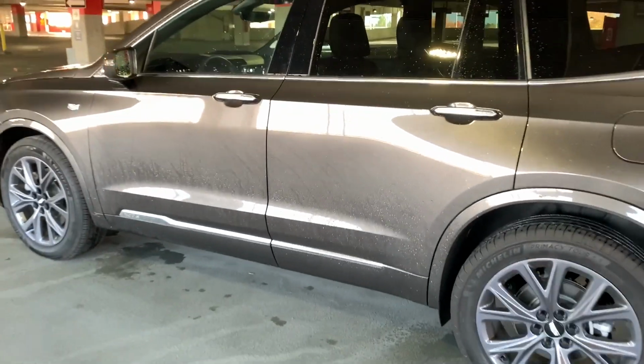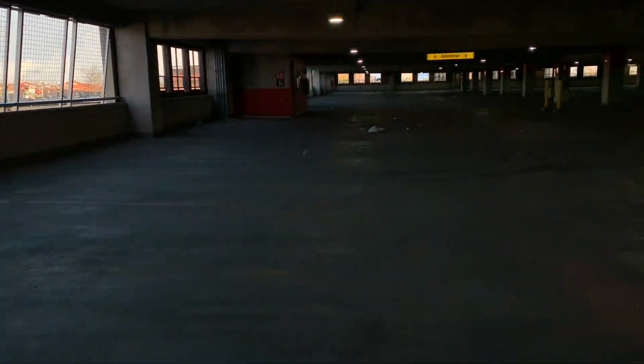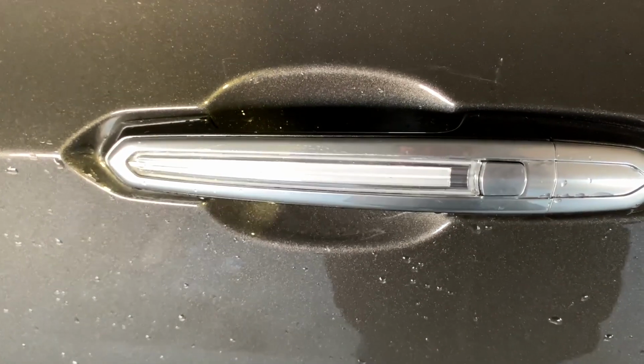Oh, one other cool thing here. You can't really see it because it's kind of daylight. Well, it is daylight. I'll show you a look there. But I'm in an underground parking lot because you can see this isn't dirt. This is just rain and water because it was raining and sleeting and snowing. This part actually lights up at night, and that's kind of a cool move. I really, really like that. And there's your push button to get in.